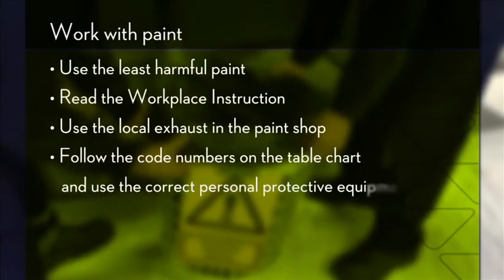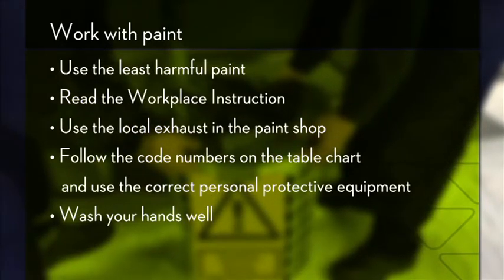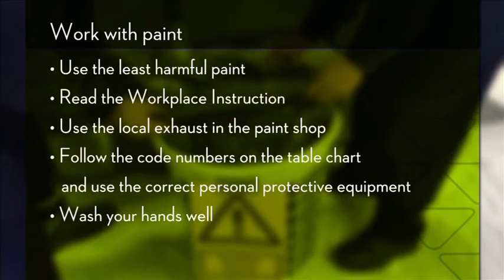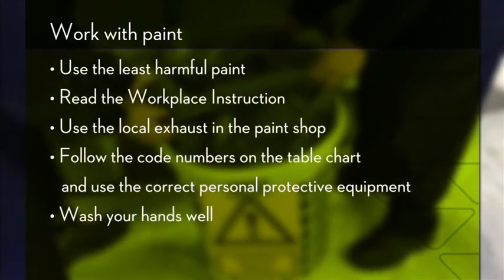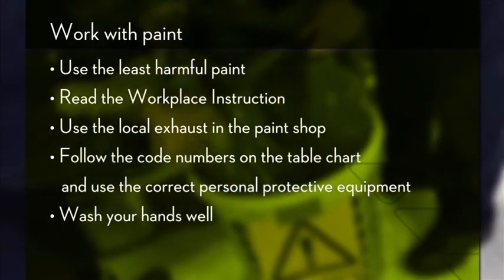You and your colleagues must comply with a few rules when working with paint. First, you should use the least harmful paint possible. When you are painting indoors, choose the least harmful paint by using the product selection table. The second rule is that you must remember to read the workplace instruction.